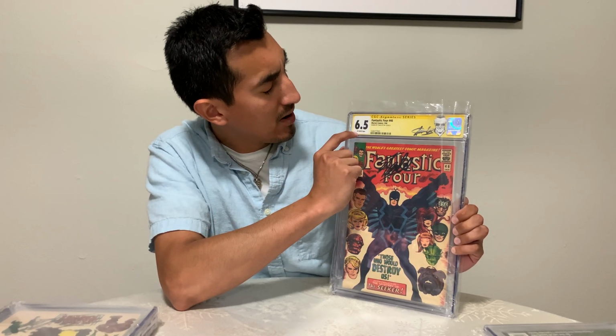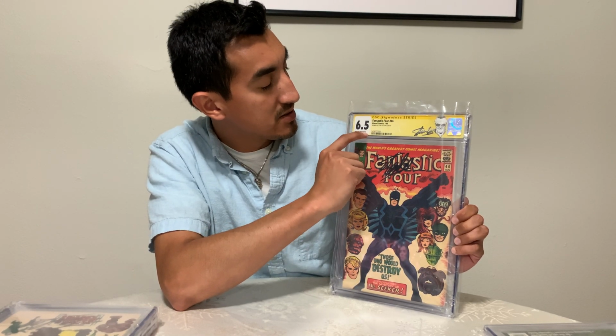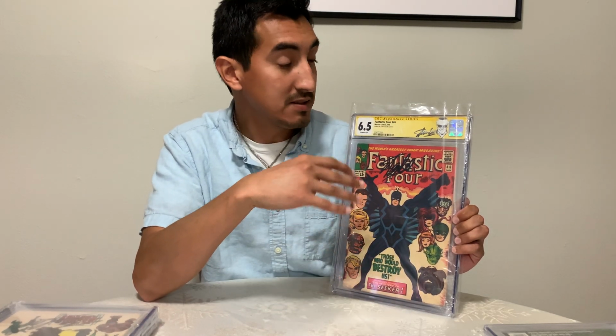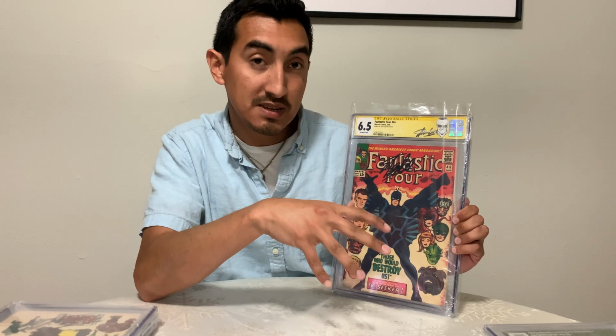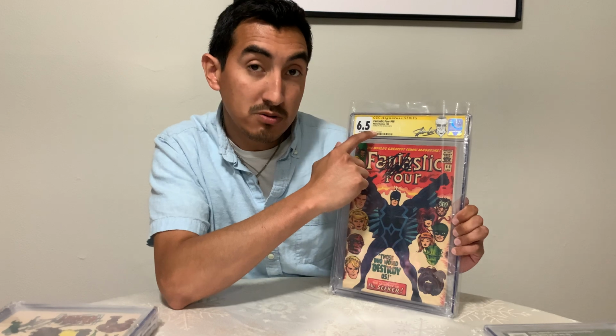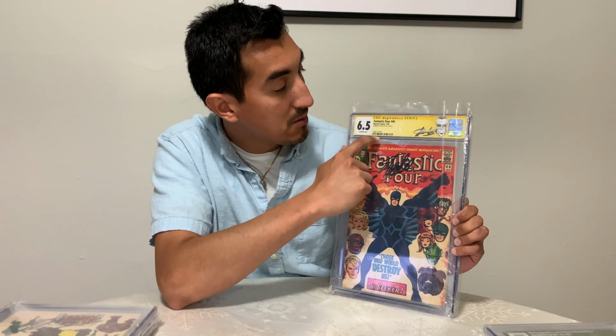It's a 6.5, off-white pages. So the pages are not totally white, but that's fine. It's an old book, a 1966. It's hard to get white pages on these books. The barcode there is to check it on the website and make sure it's real.